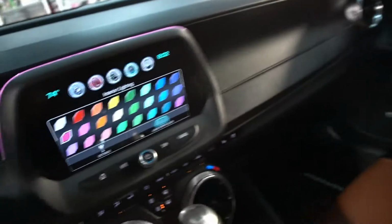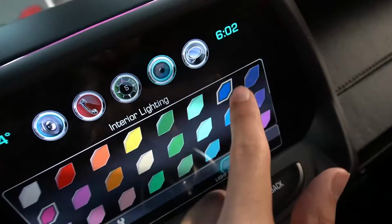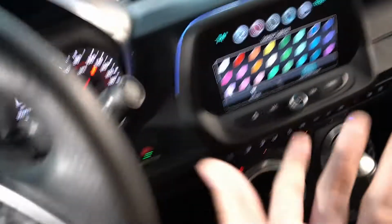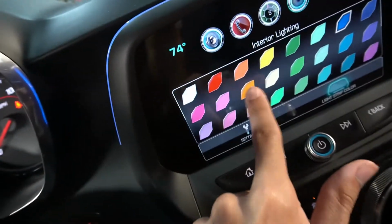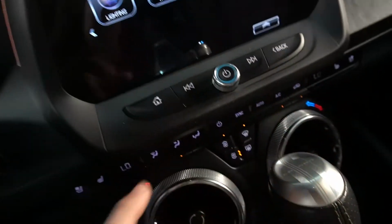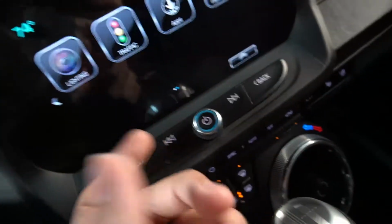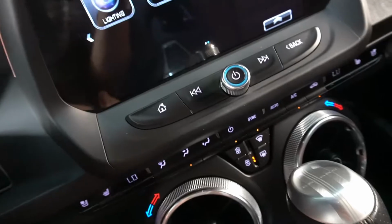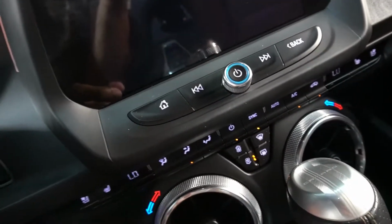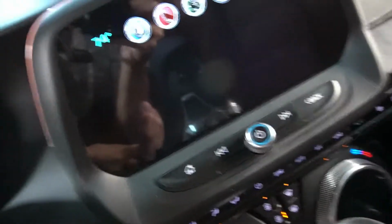Now I feel like Barney. Go to blue, and you basically get the gist. But I'm going to leave it back at the orange and keep it there. You also have other settings and apps you can download from the App Store, I think. There's a couple of other apps you can access, but nothing's really popping up right now.